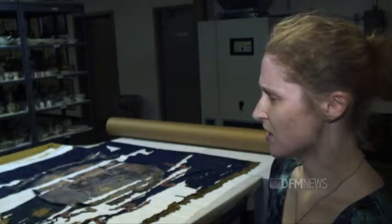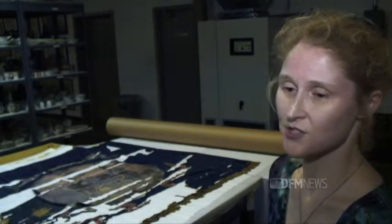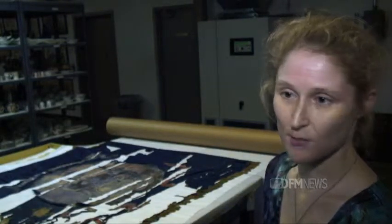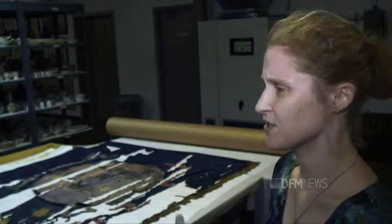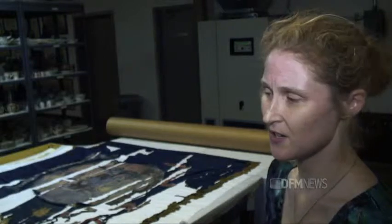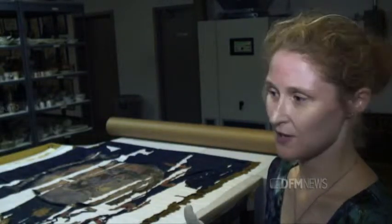It's a relic of a time period in which a lot of people are interested, in which there's a lot of history, and it was a very important turning point for America as a country. It's one of those things that is a touchstone for everybody. It starts conversations, and it's a great thing to preserve for the future.